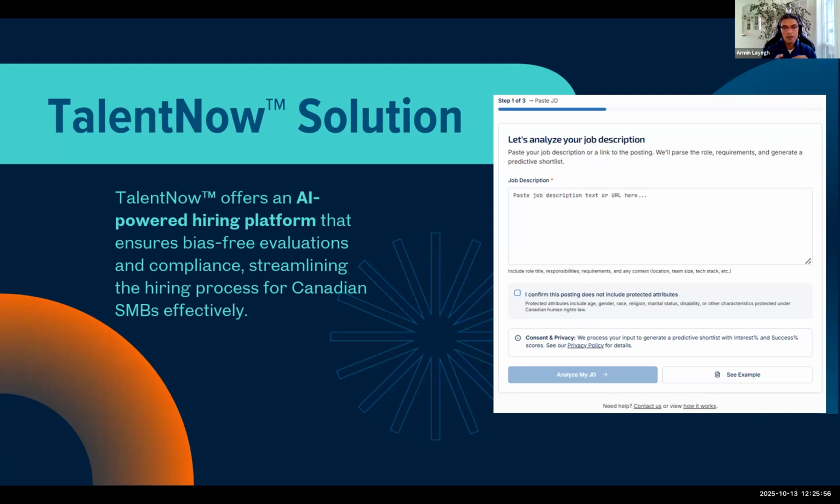But here's the trick. The tool will never tell somebody to hire or not to hire. What it does instead is give a percentage and say, here are all the strengths of the candidate. Here are the areas of development. And then it proposes a set of questions for the hiring managers to ask during the interview process.